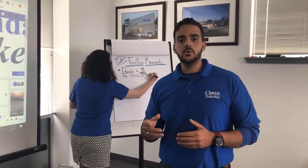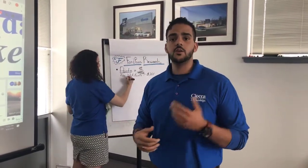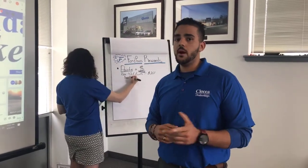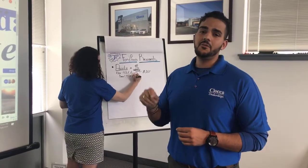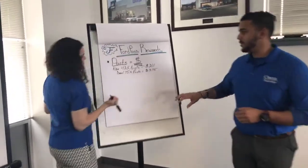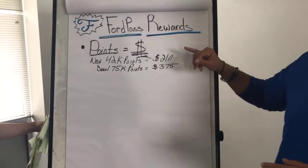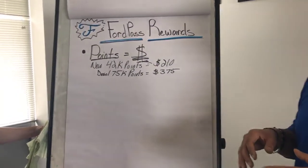The vehicles that we have here at Ford, we also offer diesel vehicles as well, so F-250s, F-350s, even F-150s. We have the 3.0 Power Stroke as well. On those vehicles, you're going to be getting about 75,000 points, which breaks down to $375. This is all money that you guys can use. It's personal money. You can use it on accessories. You can use it on parts. There's a ton of things you can actually use it on.